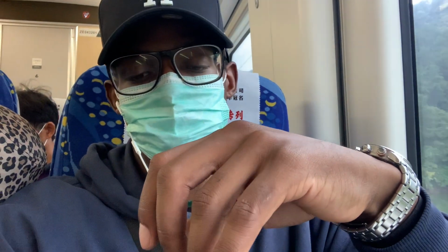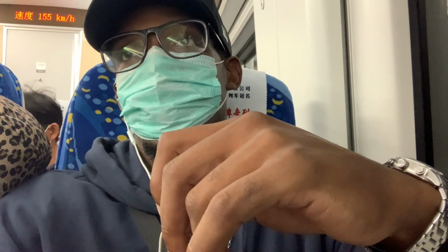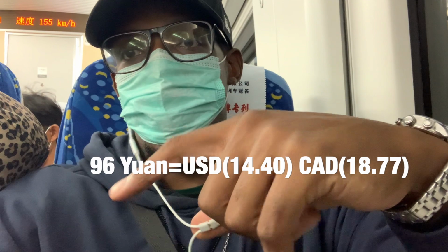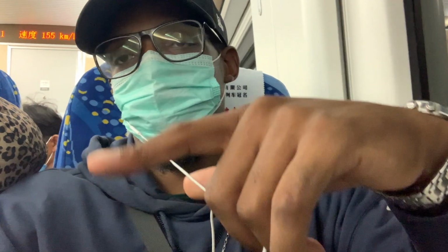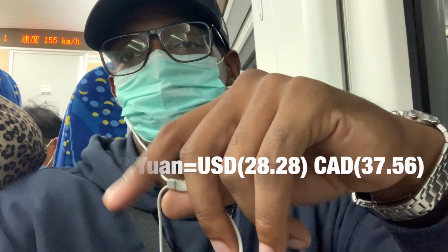If you're Chinese, you can book it on C-Trip. It's on the C-Trip app, and it's a lot cheaper for Chinese to buy their tickets as compared to us, but trips.com helps you. It's very well detailed, so I prefer to use that. I bought my ticket for second class, 96 RMB. So I'll put the conversion below, in Canadian and US dollars, and that's one way. So 96 round trip, you can do the math by yourself, and it takes 3 hours for a high-speed train.